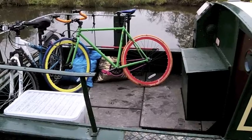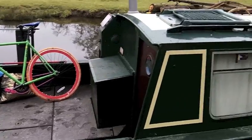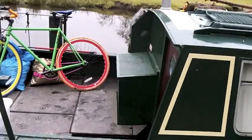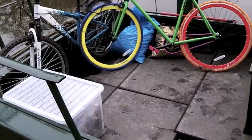Now the stern, as you can see, is enormous. I mean, this is an absolutely huge cruiser stern boat. In terms of the general boat size, it probably makes up a third of the entire length. I've been asked specifically about the advantages and disadvantages of this.